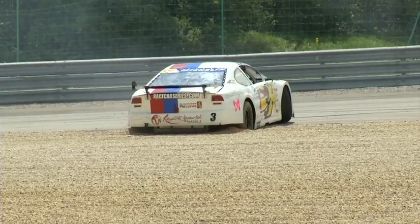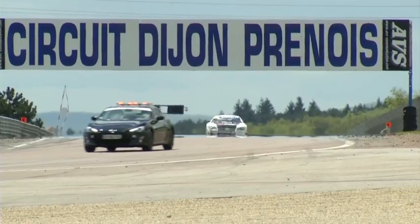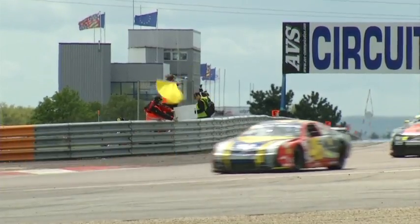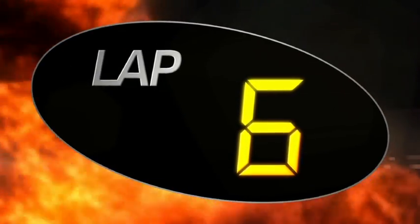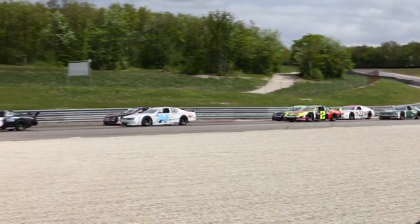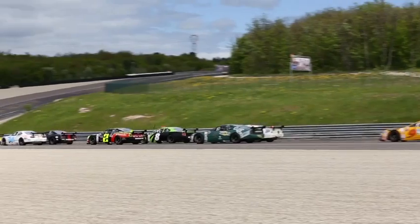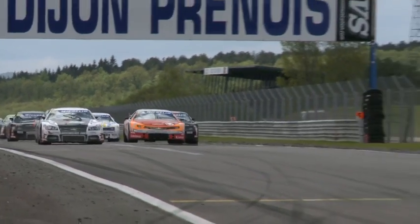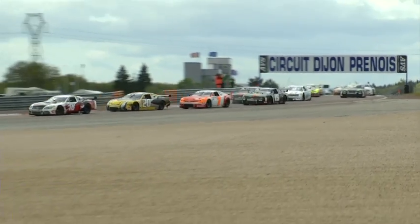Lap 3, Pastor goes off in the first corner and his car stops in a dangerous position. Out comes the safety car, reducing Burden's lead to 0. Lap 6, restart again in double file with Burden on the inside line alongside Gandon. Burden protects his position and Verbist in number 20 grabs second place from Gandon.